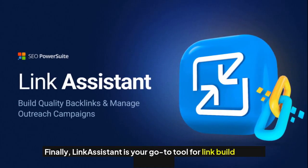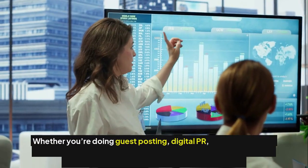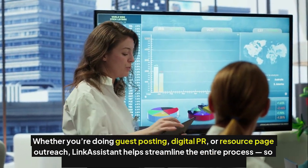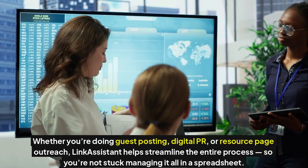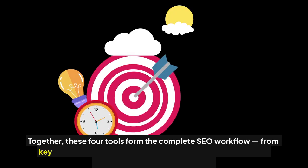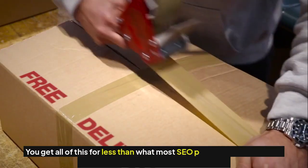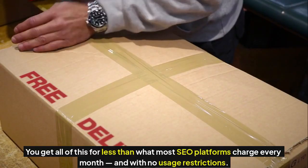Finally, Link Assistant is your go-to tool for link building and outreach. Whether you're doing guest posting, digital PR, or resource page outreach, Link Assistant helps streamline the entire process, so you're not stuck managing it all in a spreadsheet. Together, these 4 tools form the complete SEO workflow, from keyword research and rank tracking to on-page optimization, backlink analysis, and outreach. And the best part? You get all of this for less than what most SEO platforms charge every month, and with no usage restrictions.